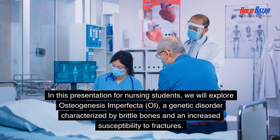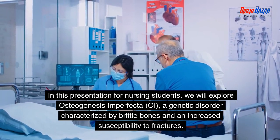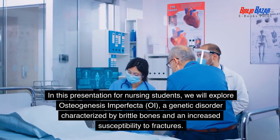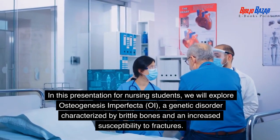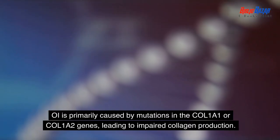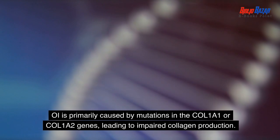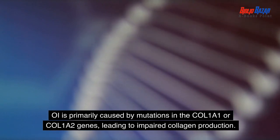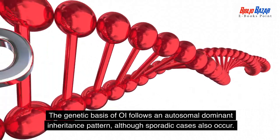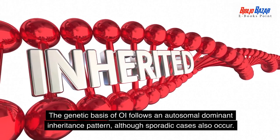In this presentation for nursing students, we will explore osteogenesis imperfecta, OI, a genetic disorder characterized by brittle bones and an increased susceptibility to fractures. OI is primarily caused by mutations in the COL1A1 or COL1A2 genes, leading to impaired collagen production. The genetic basis of OI follows an autosomal dominant inheritance pattern, although sporadic cases also occur.